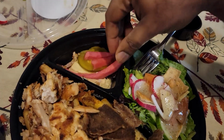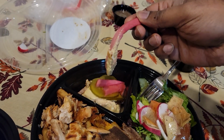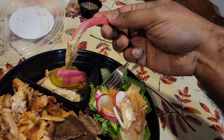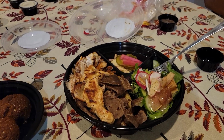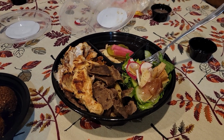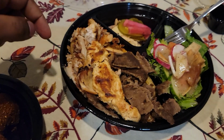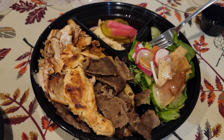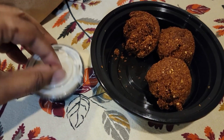The hummus. I'll just try that. Think of some of the hummus with the little turnip here. See? Yeah, the hummus is on point too. Definitely recommend it. That's the mixed grill plate. Doner meat, souvlaki skewer, and chicken shawarma. Very good. Definitely recommend it.